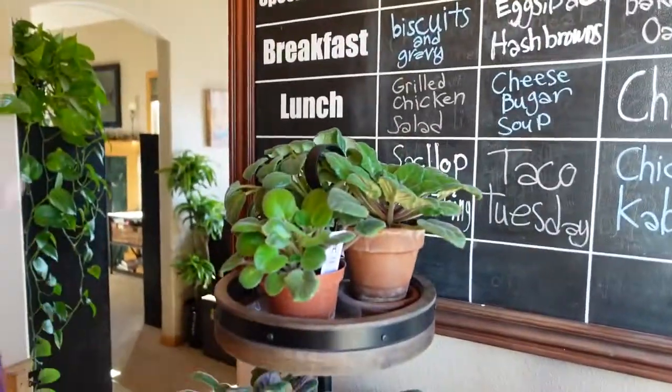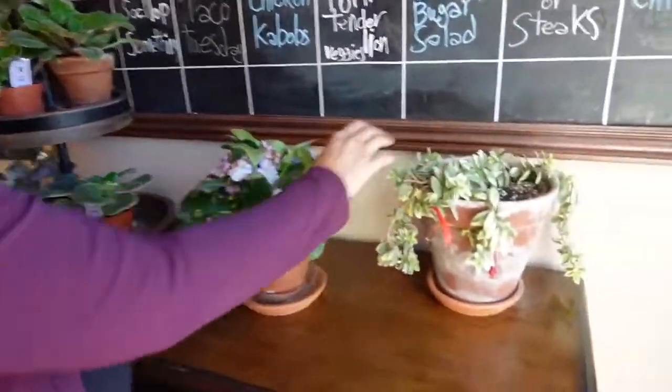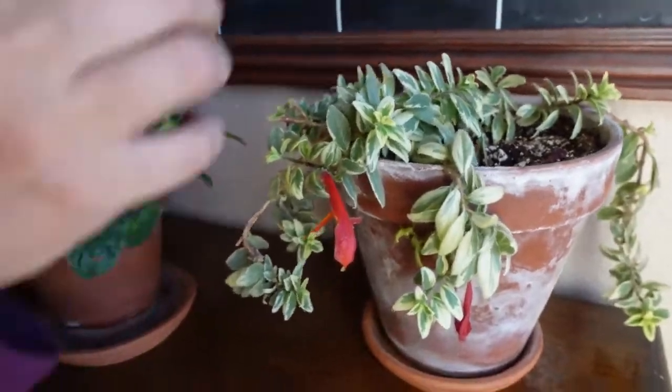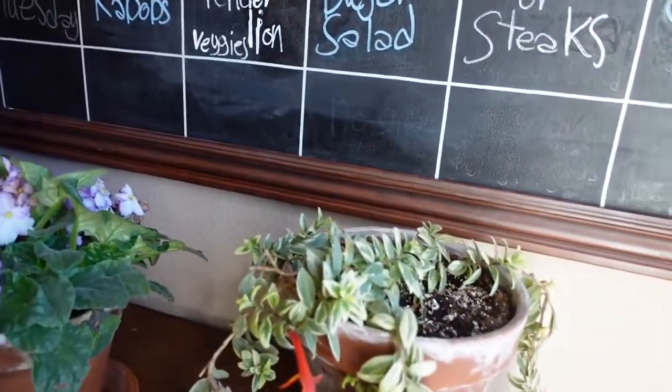We're going to start in our kitchen where we have a handful of African violets, and my variegated goldfish plant, which had a whole bunch of blooms on it, but as you can see, there's just one left. That's fun. That's the second time that he's bloomed.